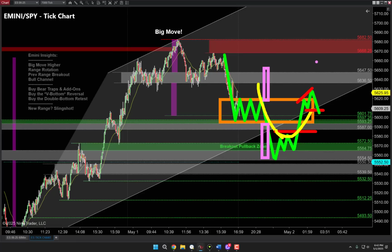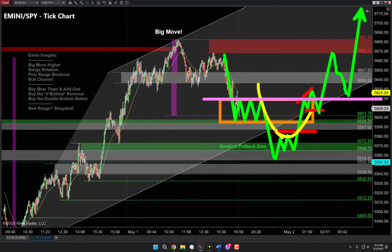But what else do ranges do? They love to break out pullback. So now as we go higher here, that trading range is just begging now for a breakout pullback. Now, breakout pullbacks are pretty simple.